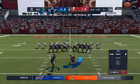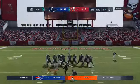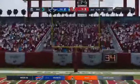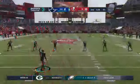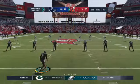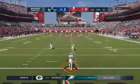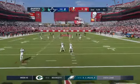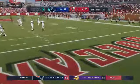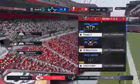Extra point attempt to come here. It's up and good, and that'll increase their lead to 10-zip. Makes the score Buccaneers 10, Cowboys nothing. And you can bet they're preaching 2 hands on the ball here as the kick's away following that fumble return. And that one will bounce out of the back of the end zone, so we will start here at the 25.